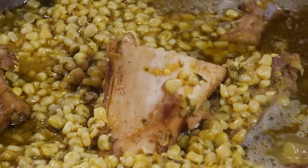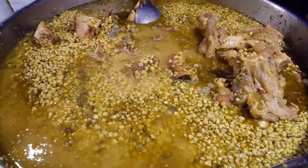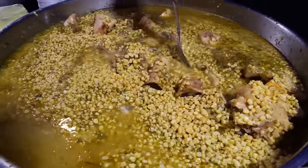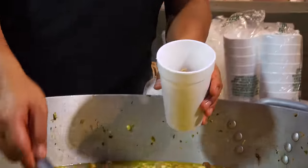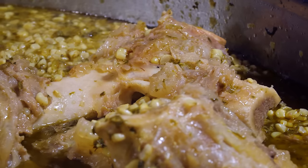You called it esquites? Esquites, exactly. What is that? It's a type of Mexican corn-based snack. Typically, it's made from mature corn grains that get boiled in salt water, then sauteed with butter, onions, and some protein. Finally, when everything stews and softens, it's served in a cup. Here, they make it in two different but daring ways, with chicken feet or with bone marrow.